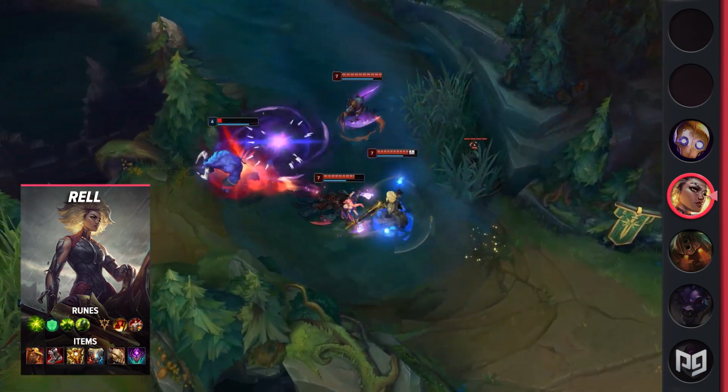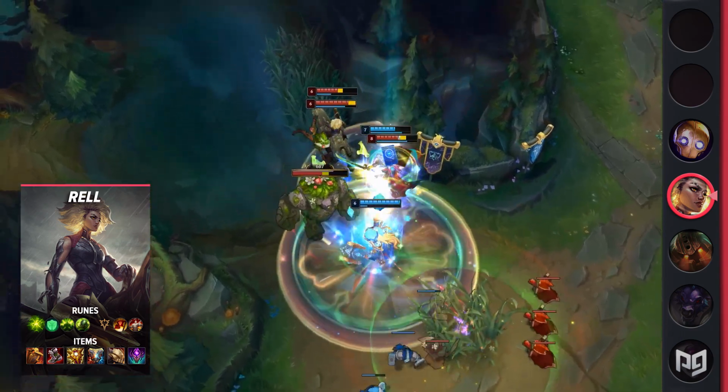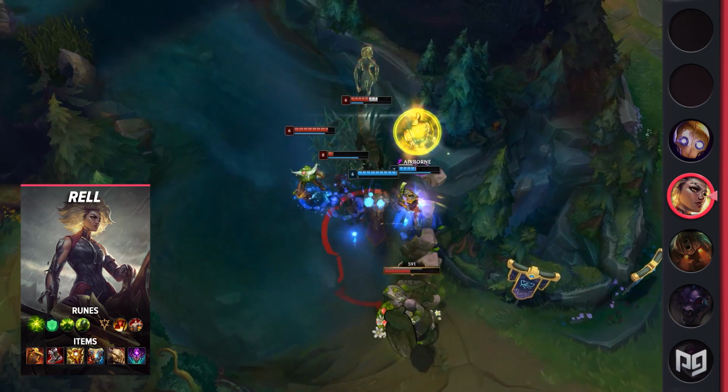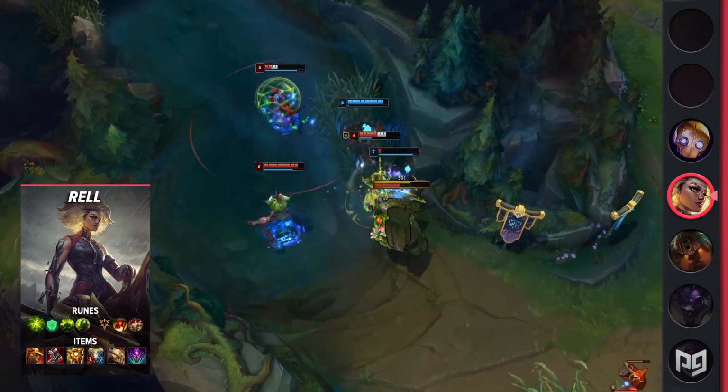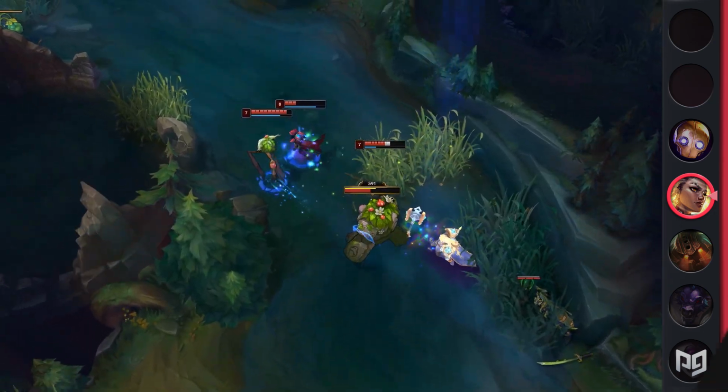For your build, start off with Relic Shield and rush tank boots or boots of swiftness depending on the enemy comp. You'll generally want to grab Solari as your mythic, but if you're the only form of engage on your team, you'll want to go for Chem Tank. After that, pick up Zeke's, Dead Man's Plate, and either Abyssal Mask or Thornmail.